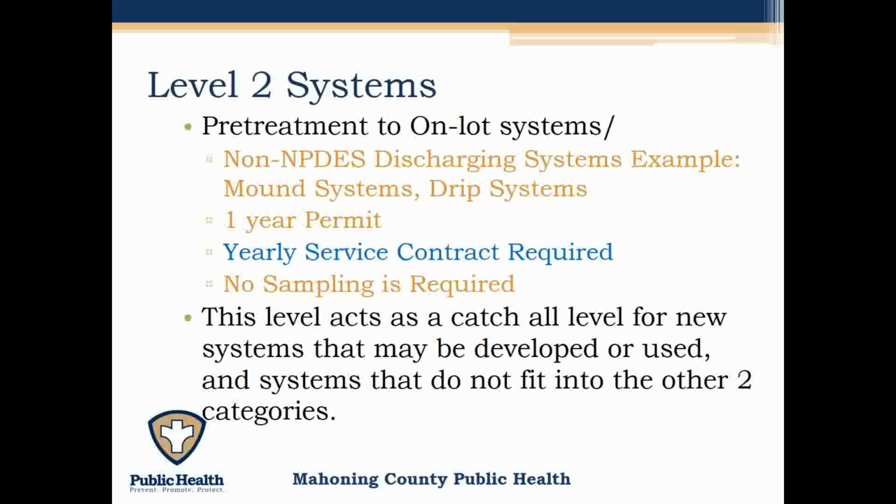Again, a service contract is a contract with a private company to come out and actually look at your septic system each year and then evaluate it and make sure you don't need to make repairs, make sure everything's functioning correctly. No sampling is required in this system. That's why those fees get to be so much lower, because we don't have to sample that system.